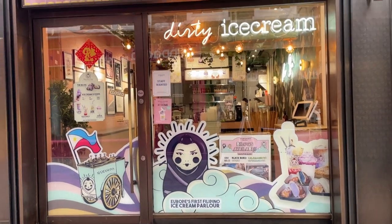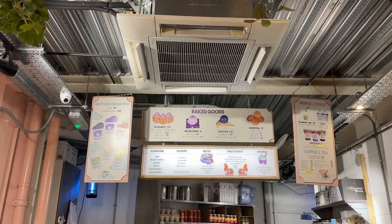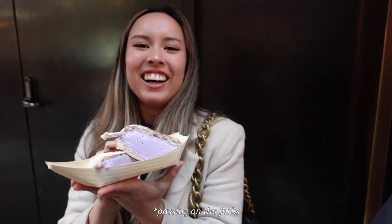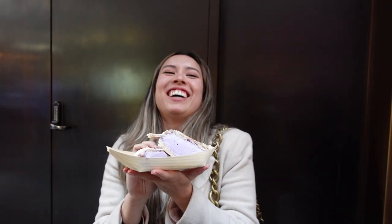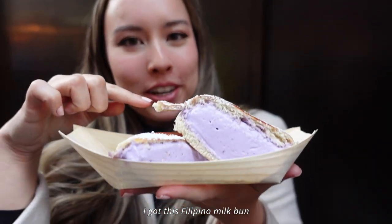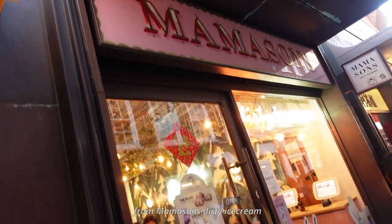Next we went to Mamasons Dirty Ice Cream, which is specialized in ube. I got this. I got this Filipino milk bun with ube ice cream from Mamasons Dirty Ice Cream.